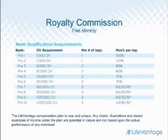Now you have to have 3 legs. Starting at the elite ranks, Pro 7, Pro 8, Pro 9, and Pro 10, you have to have a minimum of 3 legs in order to have that volume all count for you. But by the time you get there, you'll understand the comp plan very, very well. In fact, by the time you get to the Pro 5 Summit, you'll understand the compensation plan very well and how to have proper balance in order to hit those upper ranks.